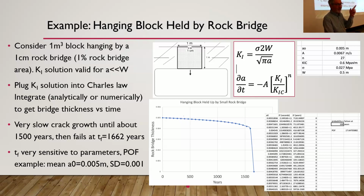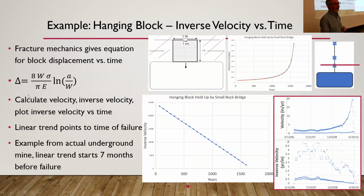But the interesting thing here is that we can also calculate the velocity. So we have in fracture mechanics the formula for this particular case for the displacement. So I can get displacement versus time. I can take the derivative and get velocity. This shows the velocity versus time. And then if I take 1 over the velocity, you can see that fracture mechanics is predicting this linear behavior that points to the time of failure. And again, you only need theoretically 2 points. And here I give you a real example that shows you how powerful this thing is.